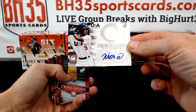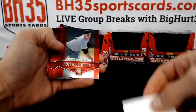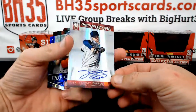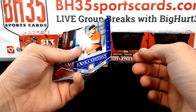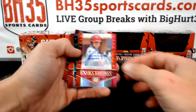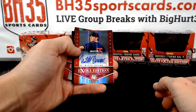USA Nick Anderson. This is a sick box. $10.99. This is a crazy good box. Tommy Shirley for Houston. Back to the Future. $6.99. To 100, Chris Stratton, Giants. James Ramsey for the Cardinals. To 25, Seth Maness for the Cardinals. Mitch Brown to 610 for the Indians.